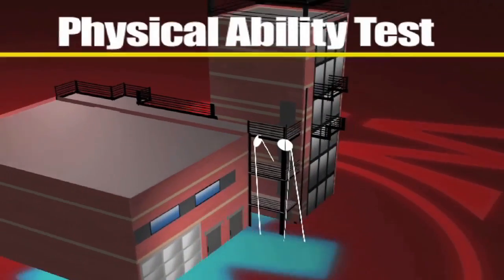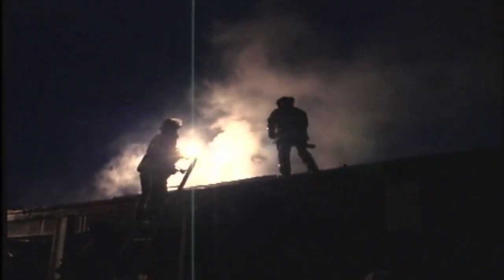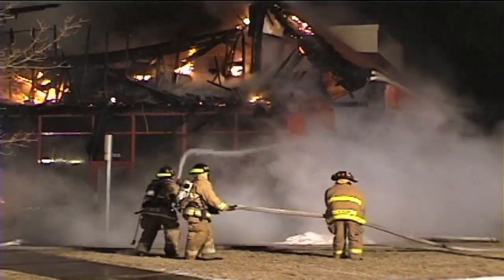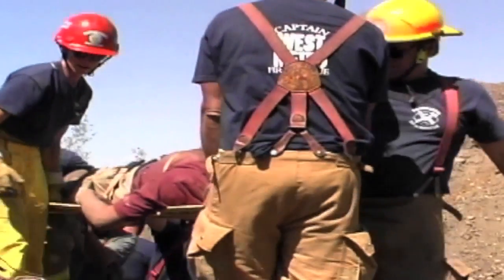Welcome to the Physical Ability Test. The Applicant Physical Ability Test was developed to allow West Metro Fire Protection District to obtain a pool of trainable employees that are physically able to perform essential job tasks at fire and medical scenes.